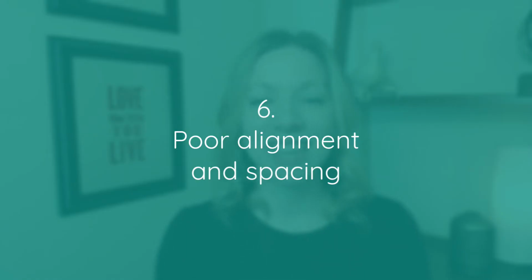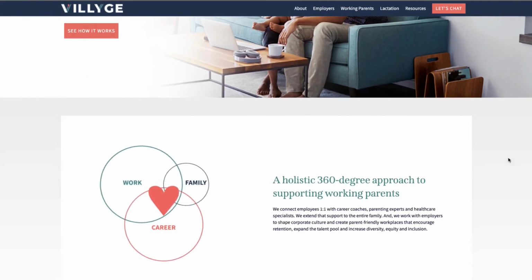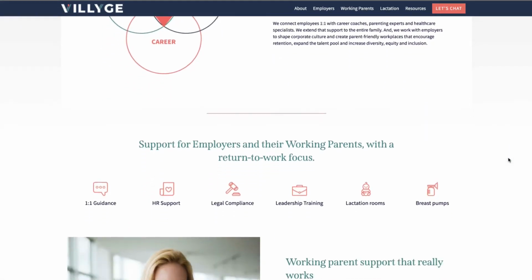Number 6 is poor alignment and spacing. As humans, we are really drawn to things that are balanced, and when something isn't aligned correctly, it jumps off the page, but in a bad way. It just looks wrong. Paying attention to the details makes all the difference when it comes to website design.